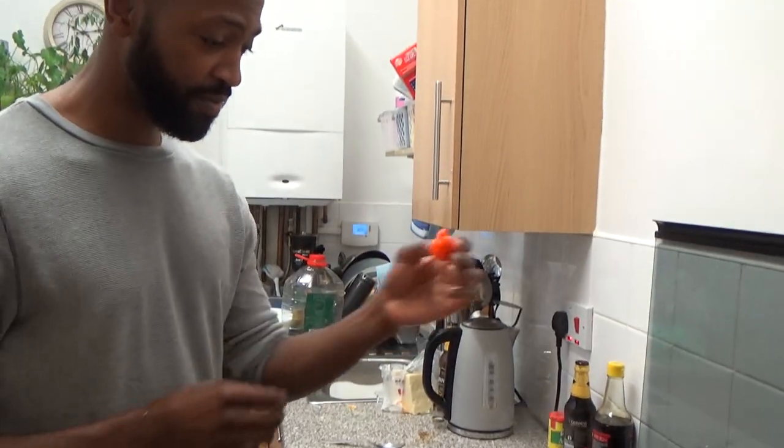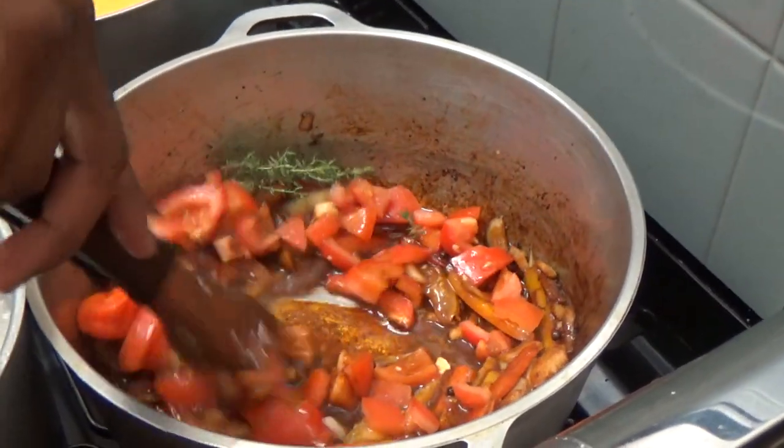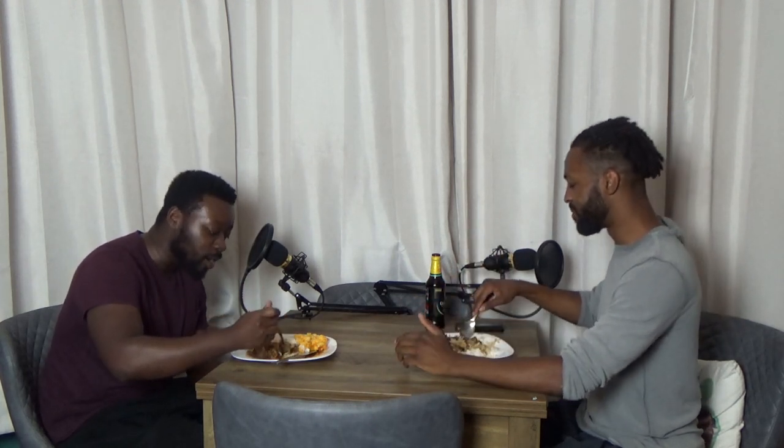It's got a sweetness to it, but it's got a kick still. Yeah, because I put a whole pepper in there. I know, I saw that Scotch bonnet. One whole Scotch bonnet. Don't mess around, man. Tomorrow morning, I'm finished. You need to embrace it, you're getting used to it.